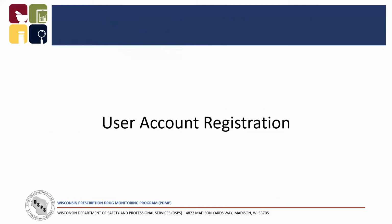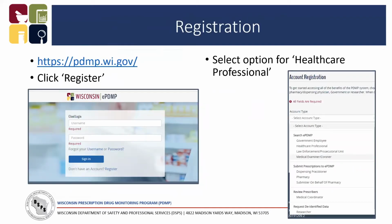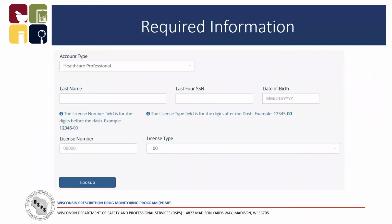In the next section, we will take a quick tour of the ePDMP registration process. To register for a prescriber user account, go to the Wisconsin ePDMP web homepage and click Register. On the next page, select Healthcare Professional from the Account Type drop-down menu. You will then be prompted to enter your personal information, your license number, and license type. Click Lookup, and the registration form will appear with certain information pre-populated that are affiliated with your license number.